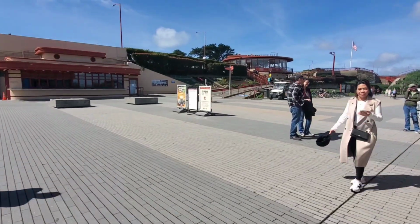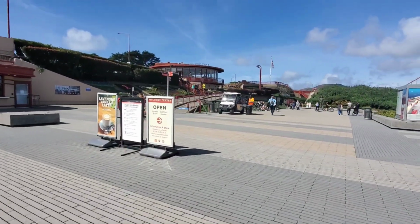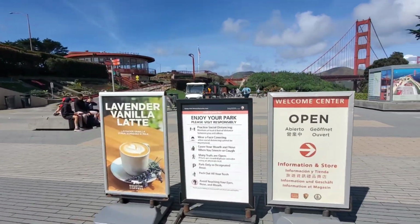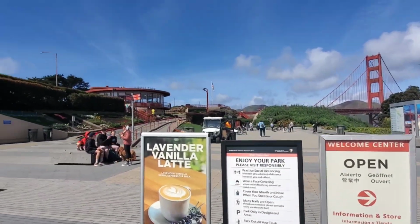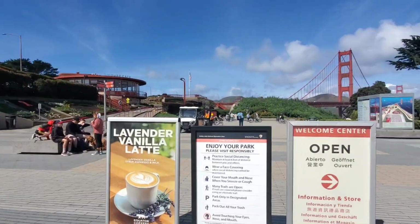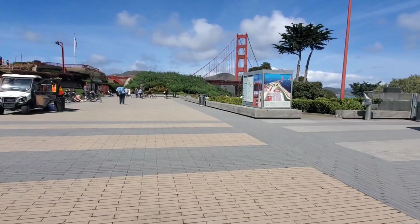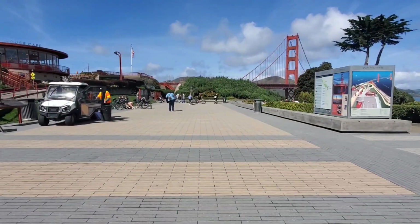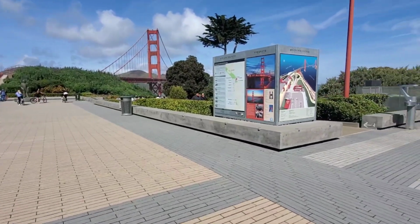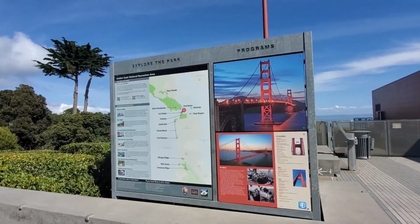So this is the main plaza area. And then I'll give you some signage here. There is a snack bar, coffee shop up there in that rotunda. The visitor center is free admission, but it's easy walkable through here. There's depictions of the bridge.